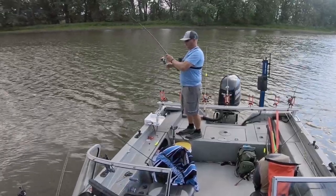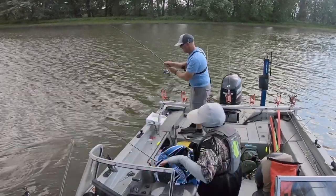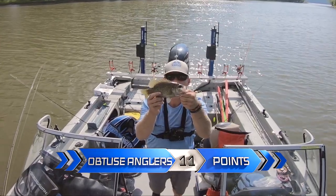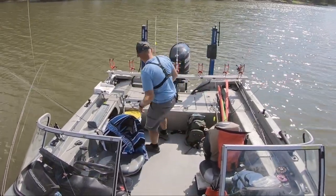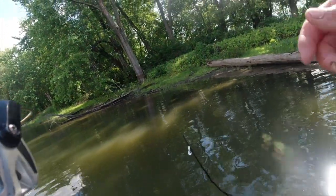We tied on a few small jigs with hopes of picking up a missing panfish species. Oh, yeah. Rock bass. Here we go. Number 9, the rock bass. I got me a master angler sticker. Look at that thing.